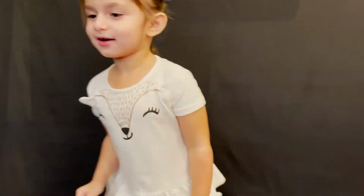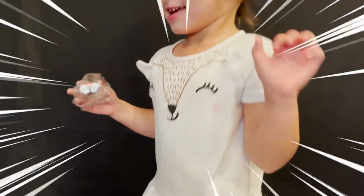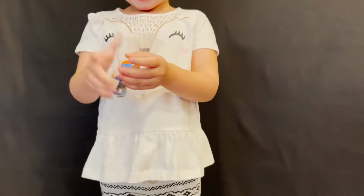Yeah. Here you go, Mommy. Maybe you can open it. Look at all of them. Oh, what's inside? Blippi, what is he doing in there? I see a Blippi surprise inside.